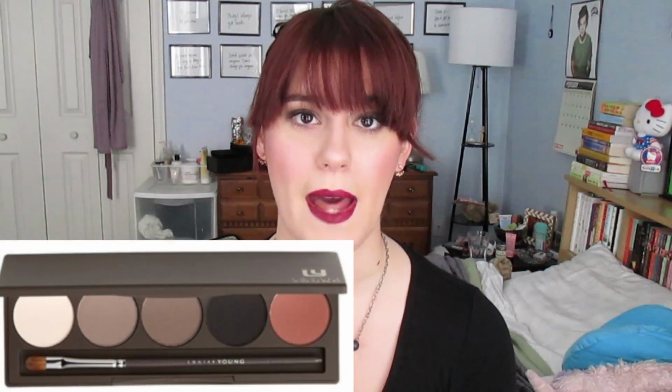Also, I want to try the Louise Young Essential Eye Palette. This is one that I have seen the Pixie Woo girls use several times. This is why it's even on my list. You guys know I love the Louise Young eye brushes that I have, and the Essential Eye Palette is just really small, about this big, and it has 5 colors: a light color, a black, and 3 mid-tone colors, and I think it's all matte. I can't exactly remember, but it just looks so beautiful, and I really want it.